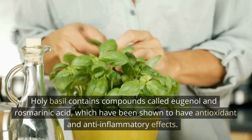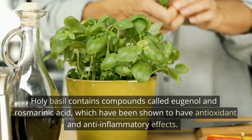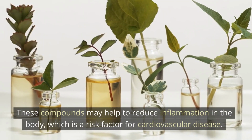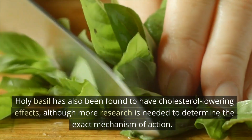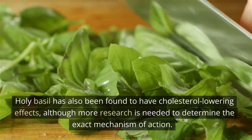Holy basil contains compounds called eugenol and rosmarinic acid, which have been shown to have antioxidant and anti-inflammatory effects. These compounds may help to reduce inflammation in the body, which is a risk factor for cardiovascular disease. Holy basil has also been found to have cholesterol-lowering effects, although more research is needed to determine the exact mechanism of action.